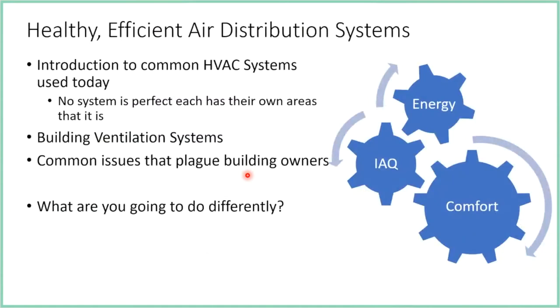All right, just covering what we talked about today, we have an introduction to some common systems, and the pros and cons of each of them. No one system is perfect, at least I haven't seen one yet in my years in the industry. There are definitely some pros and cons of each, and as you're looking at designing a healthy and efficient air distribution system, I think you're going to want to take all those pieces into account. We talked about some building ventilation systems, some common issues that plague building owners. And my question to everyone today is, what are you going to do differently? What ideas do you have?